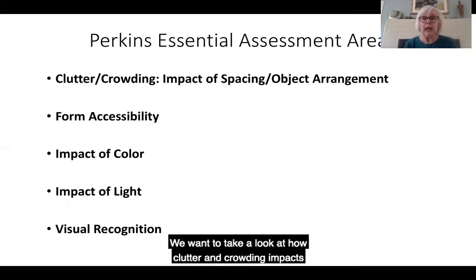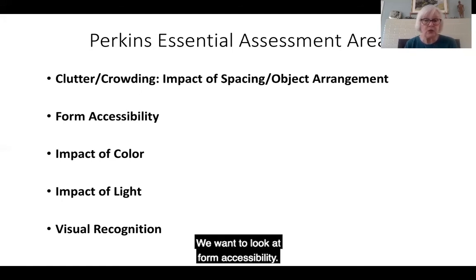We want to take a look at how clutter and crowding impacts kids with CVI, what happens when more spacing is given between items, what happens when objects are arranged in a way that are more predictable for children. So that's an area that needs careful consideration. We want to look at form accessibility. What's the media that the child can use in order to understand learning? So this is a very important part of our understanding of the child's visual skills.